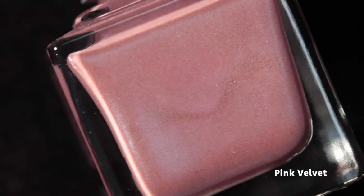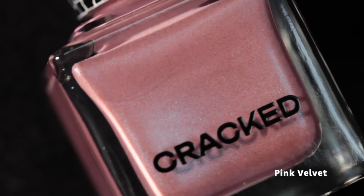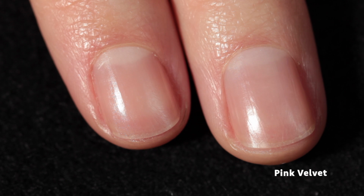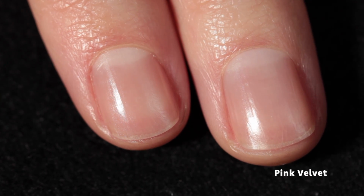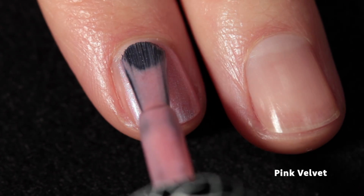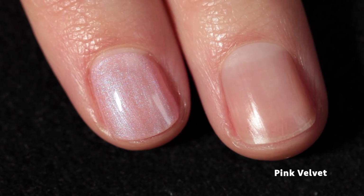Moving along, we have Pink Velvet, which is a light powder pink with an oyster pearl hue. This one is so sweet and beautiful. It's a beautiful shade of pink.